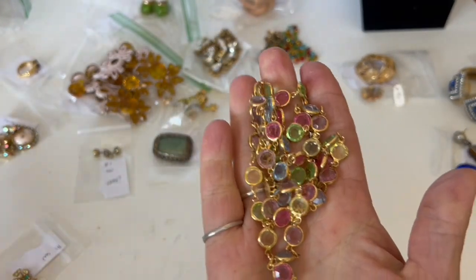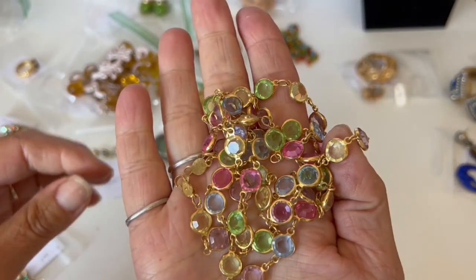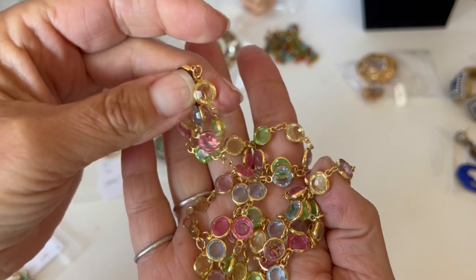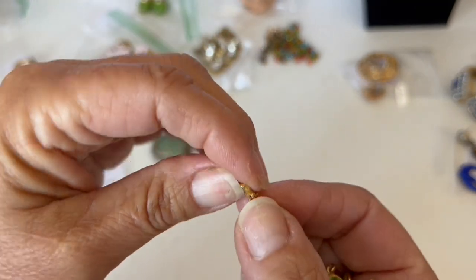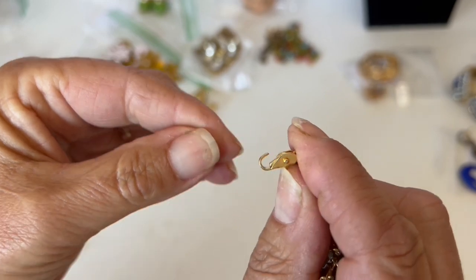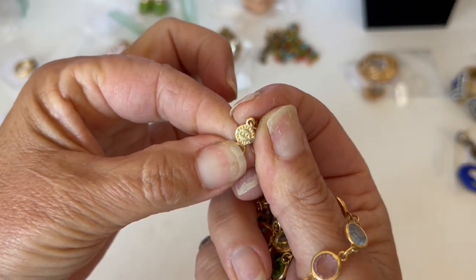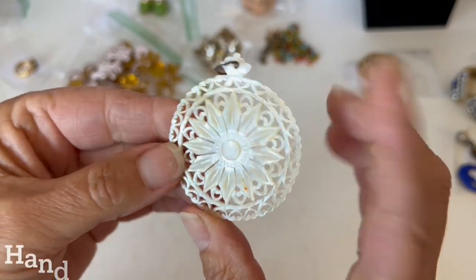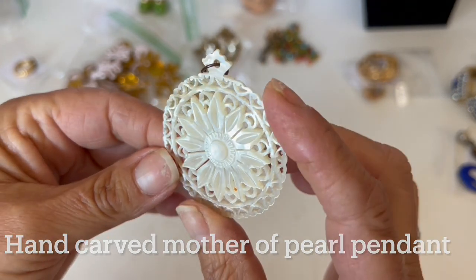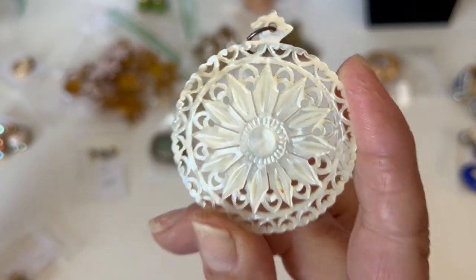This was also $1. This is an Austrian crystal necklace. Little bezel set crystals in there. It's got a very lovely lobster clasp, but it's one of the older ones. Made in US, but it's signed Austrian crystal. So made in the US, which I love to see, using Austrian crystals. I have sold a couple of these before, and they tend to be good sellers. I believe these are made in Israel.